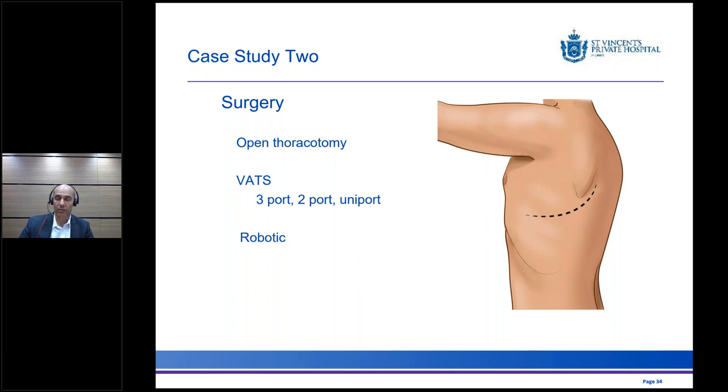Typically, it will be a posterolateral thoracotomy. So this just demonstrates the incision. It can be between, I guess, about 8 to 10 centimeters up to 30 centimeters, depending on the surgeon and the exposure that's necessary. This is something which is still being done. A lot of people still do open thoracotomies, but it's really being moved away from. All the minimally invasive strategies are becoming more and more common and mainstream. Eventually, nobody will be doing thoracotomies in the future for early stage lung cancer.